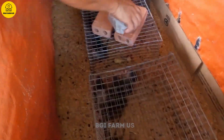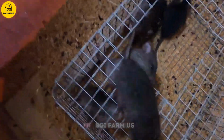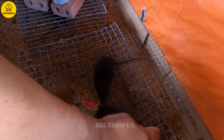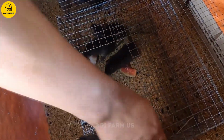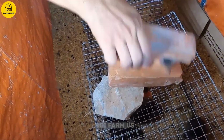Adult mice are usually about 8 to 12 centimeters in size, and their body weight is about 15 to 36 grams. Usually, male mice will have larger bodies than female mice. The fur of these mice is divided into 2 layers. The inner layer will be rough and gray-white. The outer layer will be a rougher yellow-brown.